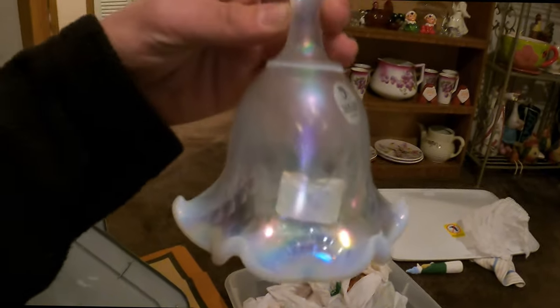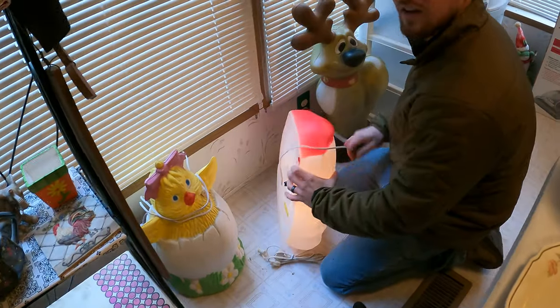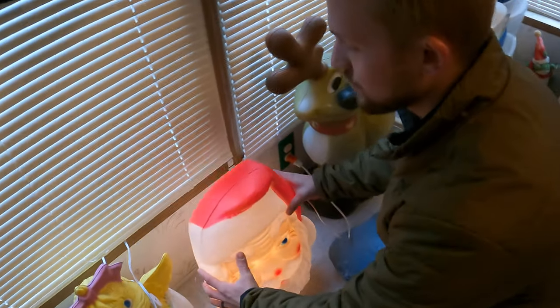That's Fenton. That's a Fenton bell. Ooh, that's a nice one. Look at the ruffle edges on the bottom. This bell was $40 new. Yeah. No one's doing that. No estate sale's doing that.